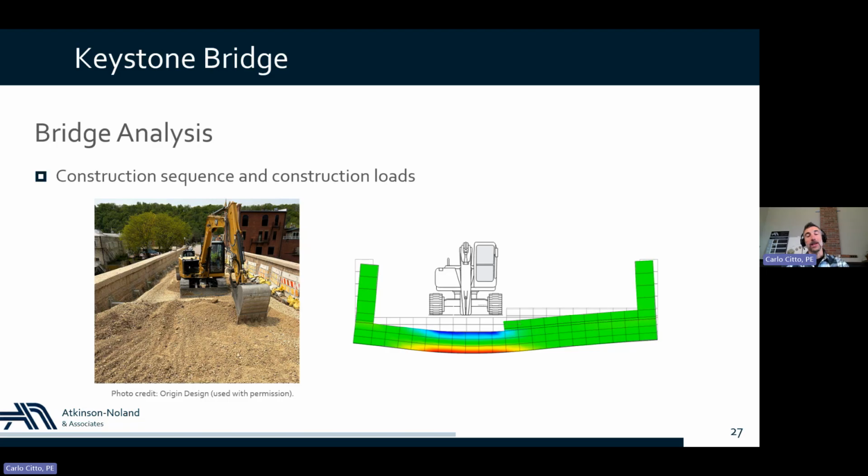And then based on the anticipated level of stresses that we were seeing in the analysis, we decided to limit the location where that particular excavator with that particular weight could be operated on the bridge.